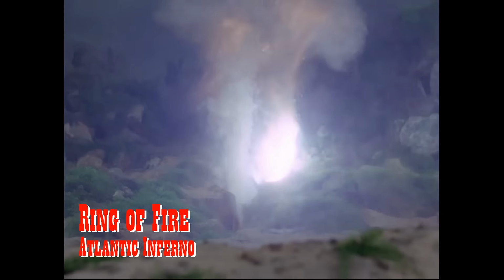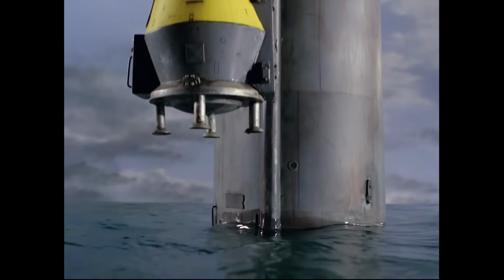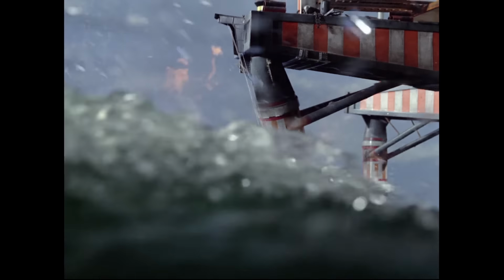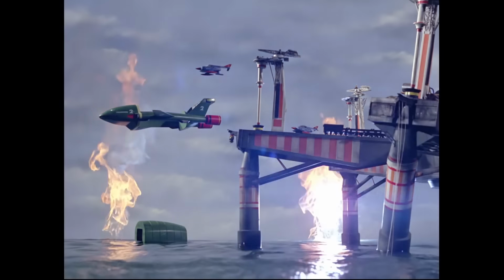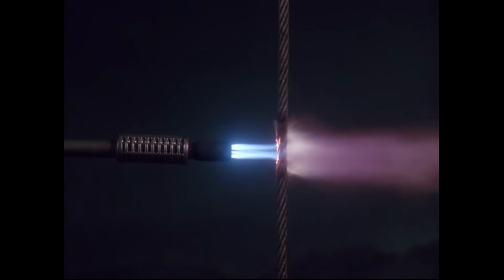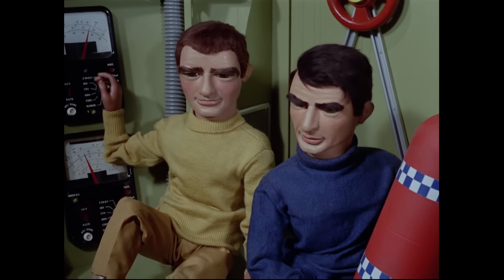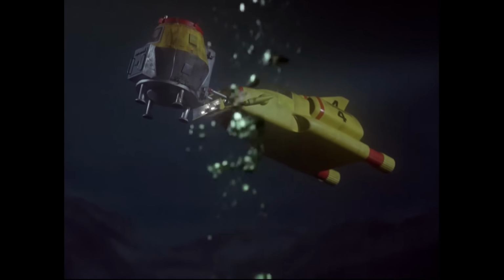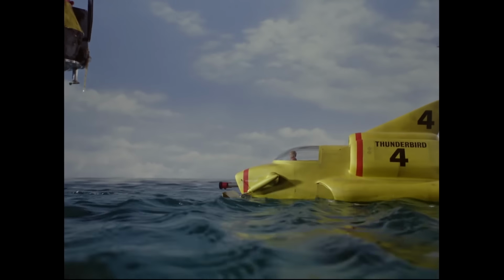Number 3. Ring of Fire, Atlantic Inferno. Surrounded by jets of fire several hundred feet high, the Seascape drilling rig is on the brink of disaster, and what's worse, 2 men are trapped in a diving sphere at the base of the rig. Alan Tracy oversees the evacuation of the majority of the rig workers, while Gordon, in Thunderbird 4, clears the debris from around the diving sphere. As the gas fire starts traveling up the borehole under the rig, Gordon hauls the sphere free and evacuates the area seconds before the Seascape is blown apart by a series of explosions.